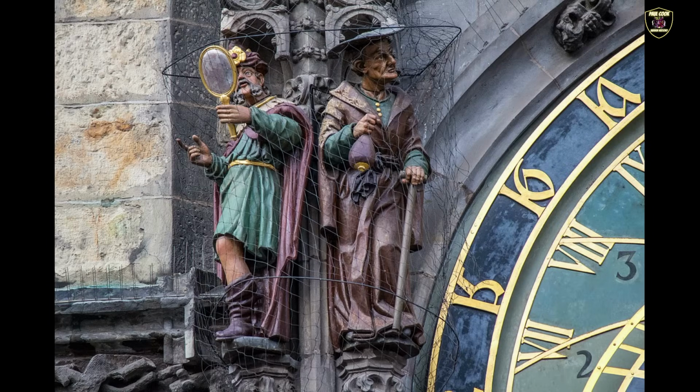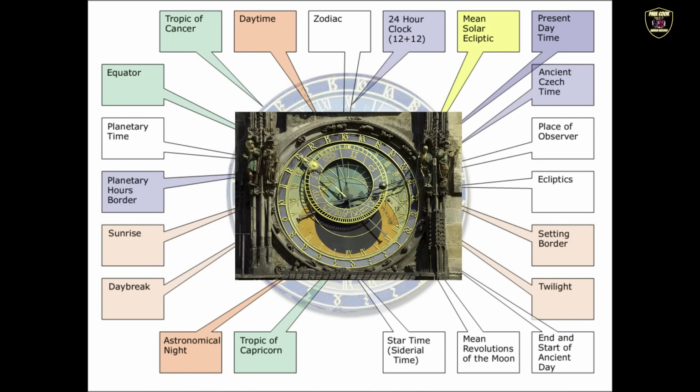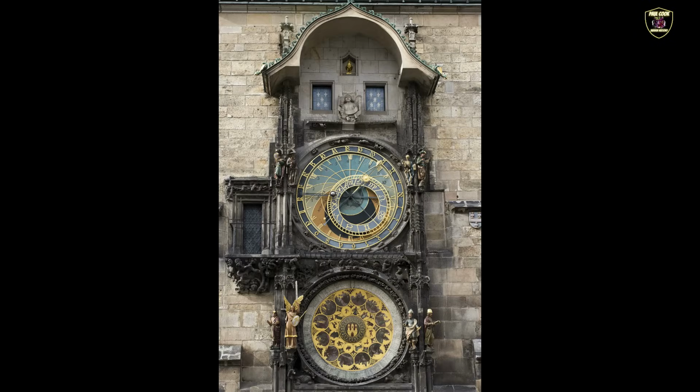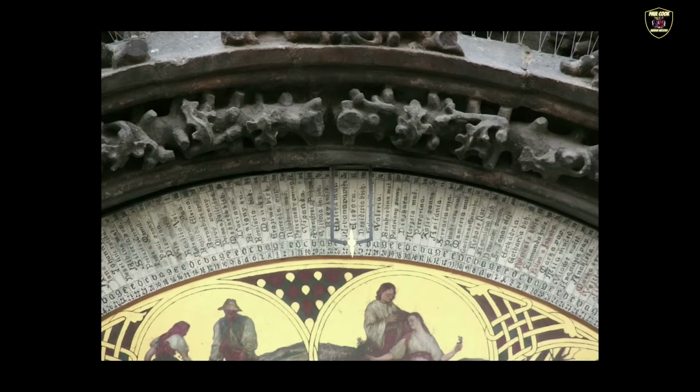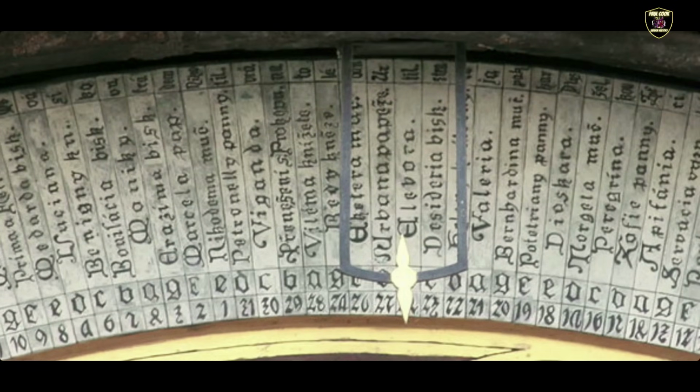Time don't stop for no one. Time catches up with everyone. So this is just showing you what's what, the daytime, the zodiac, the hours, the present, you know, the ancient daylight. Pause and have a look at that. I found that really fascinating. But what I find fascinating is that they've given this to the public to use in 1410. Like, we weren't given this nowadays.